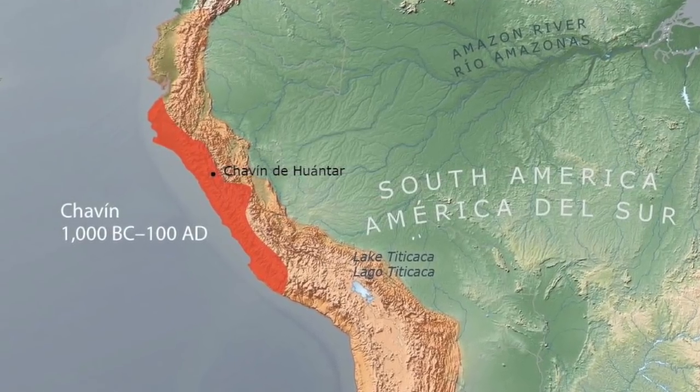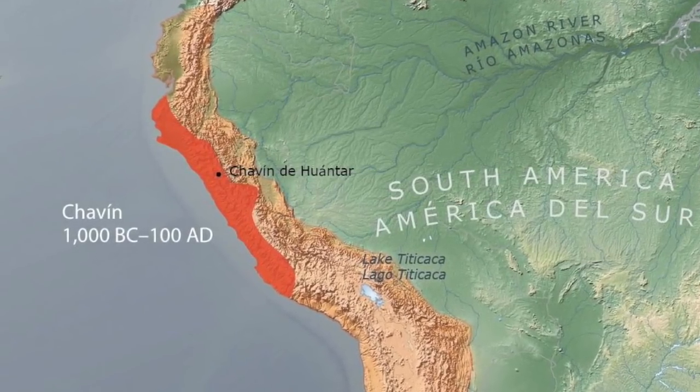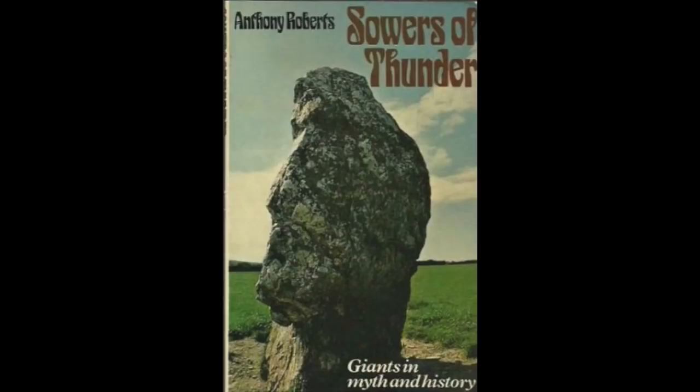Because I read in an obscure publication called Sowers of Thunder, Giants in Myth and History by Anthony Roberts. His books are exceedingly rare. That's the only one I could afford, and it's from the 70s. And he says that the native peoples of Peru and Bolivia describe that one day, long ago, a race of red-haired giants appeared on the coast. They then pressed inland, literally raping and pillaging and spreading their civilization.